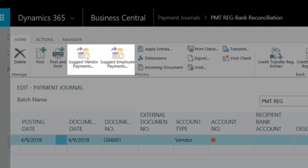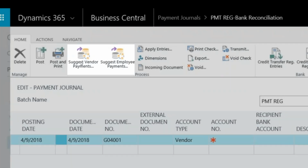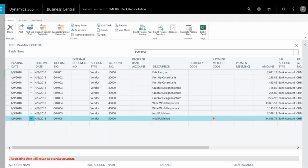There's a button up here that says suggest vendor payments. There's also one that says suggest employee payments, if you're doing employee time and expense and you want to pay employee expenses. I'm going to go ahead and hit suggest vendor payments, and it's going to come in here and pull up all of the invoices that it thinks I should be paying.